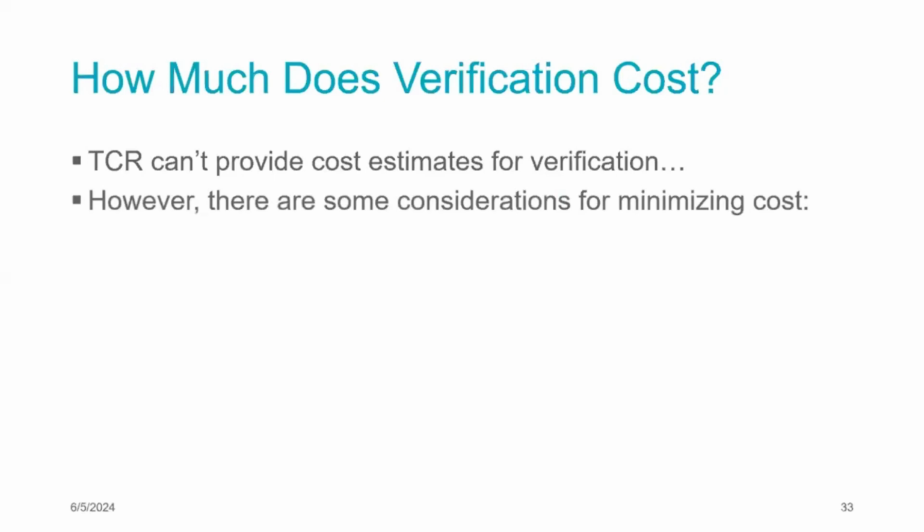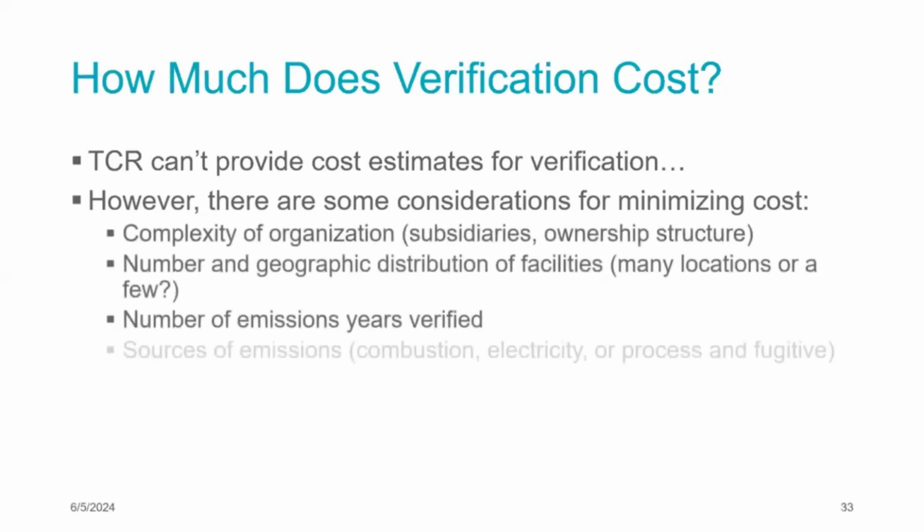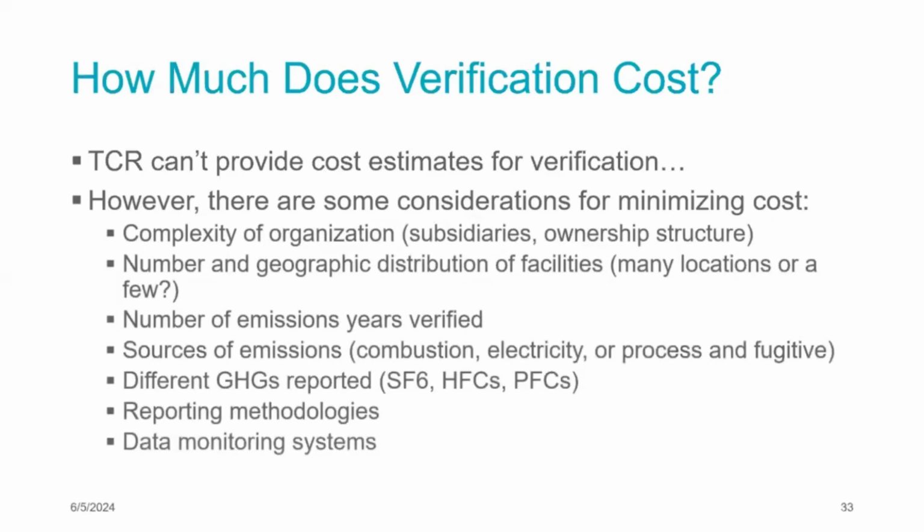But that being said, there are a couple of considerations that will factor into cost. Going through these, if your organization has a more complicated structure, this is going to increase the cost. If you're verifying a large number of facilities distributed over a big geographic region, this is going to add to the cost as well, particularly for the facility visits.